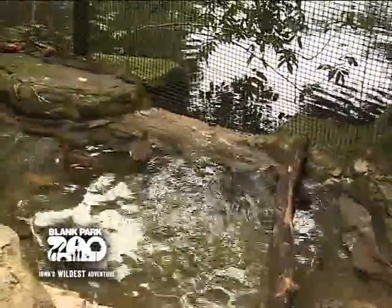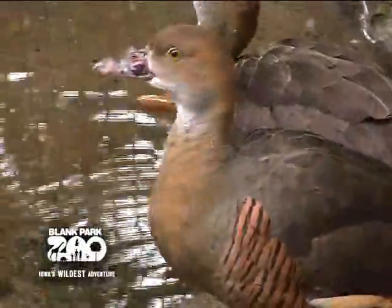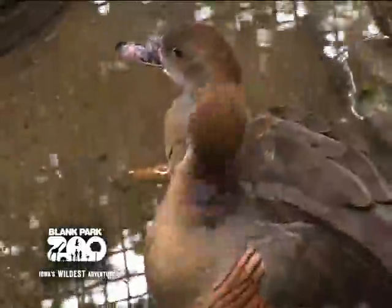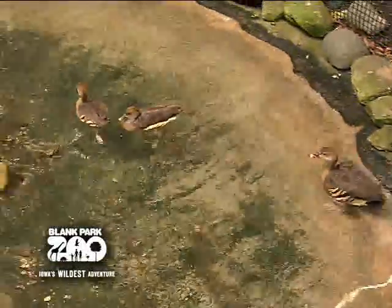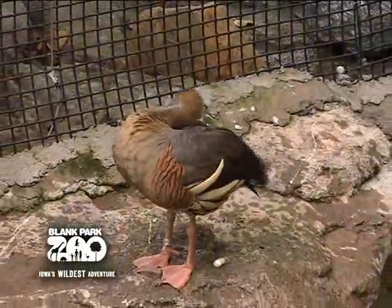These here are whistling ducks. They actually squeak and whistle. They sound a lot like your child's rubber squeaky toys that they have at home. They look all alike. The male is a little bit larger than the females, which is about the only difference in them.